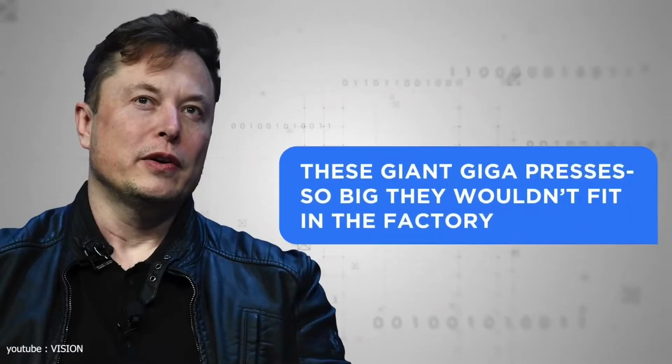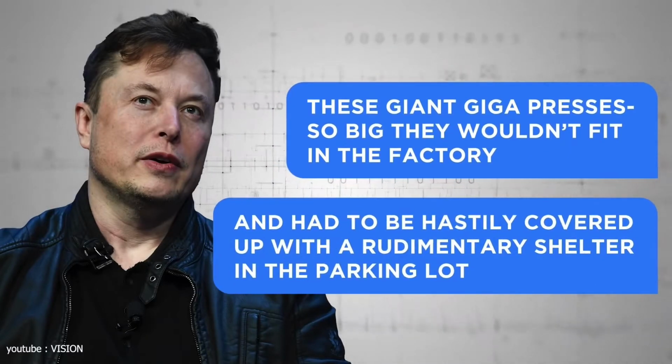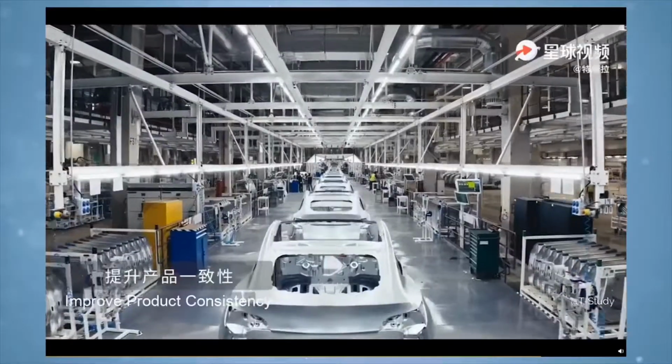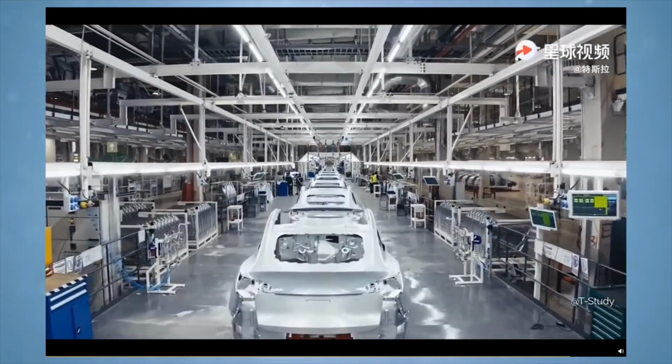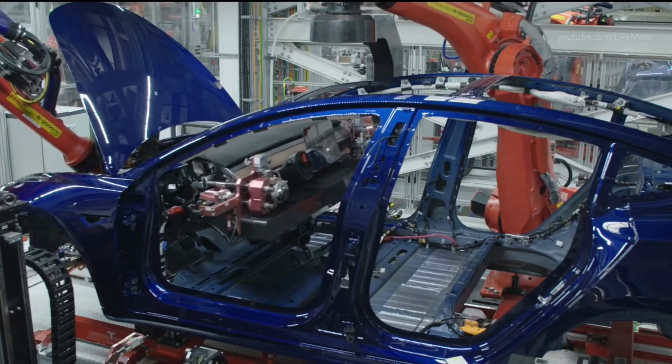Musk went on to announce that these giant gigapresses, so huge they wouldn't fit in the factory and were hurriedly covered up with a basic shelter in the parking lot, will go a long way to reduce the number of robots at the factory by up to 300. Well, this is really bad news for the robot nation.